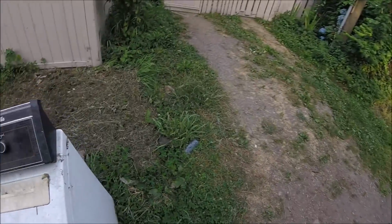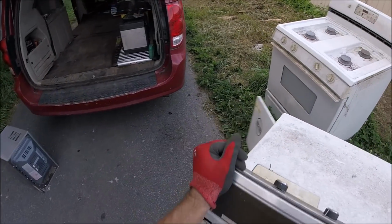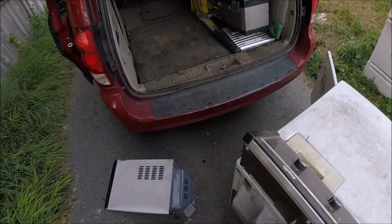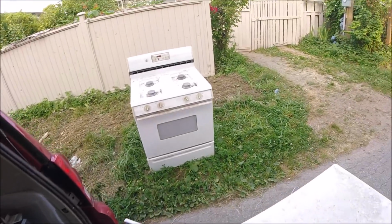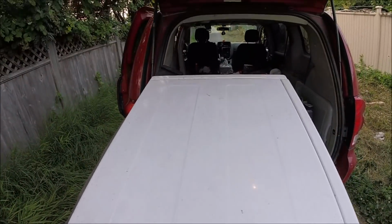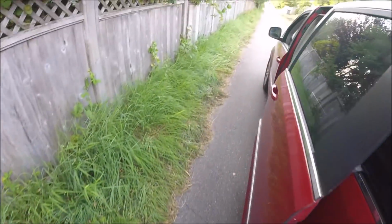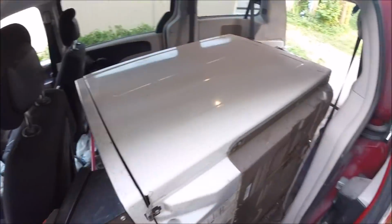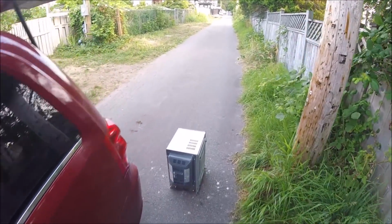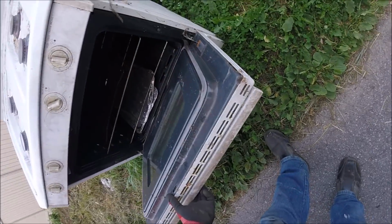Okay. There's a couple appliances here pretty close to my house. Look at the cord on too. Grabbed a stove here before. I told them to keep throwing their metal out, and I'll grab it. I haven't been here for about a week, so. Burners inside like the last ones. Nope, they're gone.